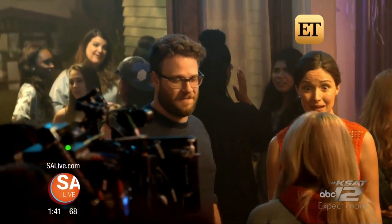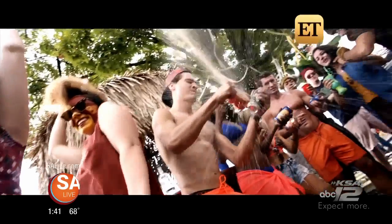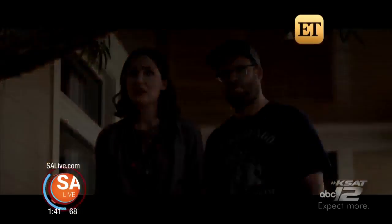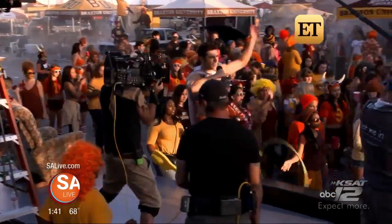And in Neighbors 2, Seth Rogen and Rose Byrne just can't catch a break when a wild sorority led by Chloe Grace Moretz moves in just as they're trying to sell their house. That's when they call in their old neighbor slash enemy, Zac Efron, to take down the girls with bigger pranks and bigger stunts.